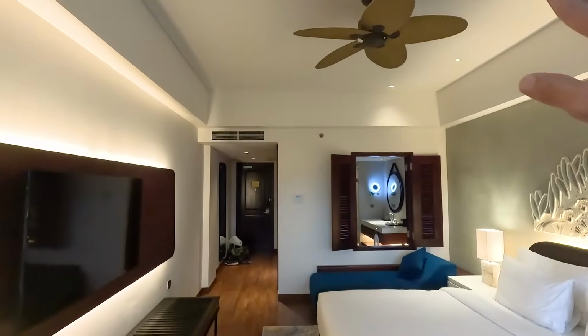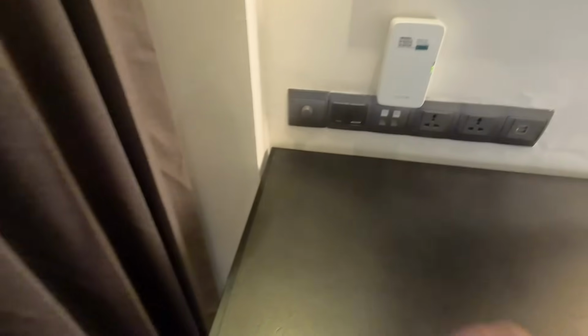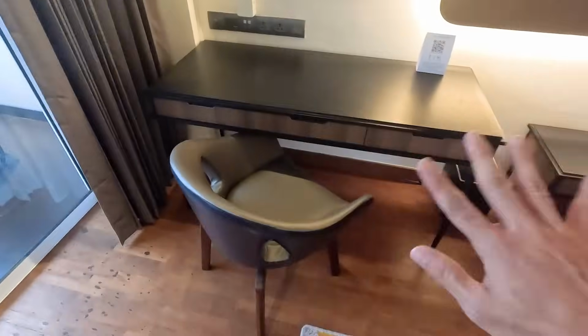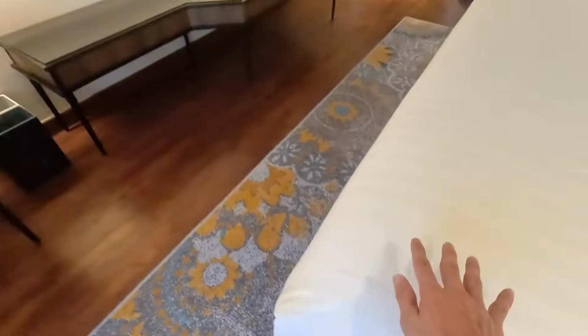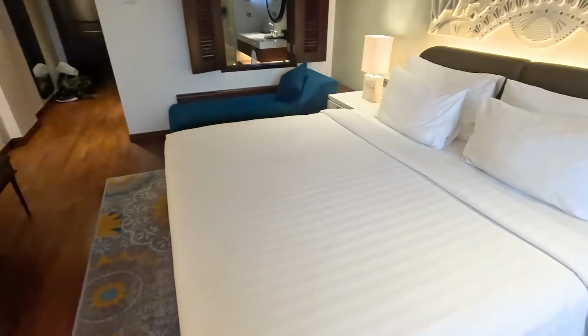And this is a fan switch. Oh, it's very good. If you don't like the air conditioning, just turn on the fan. Then the light switch for the desk and the balcony. It's empty, it's okay. I can do my work there. It's perfect. Let's see. Oh, it's a smooth bed. I love it. I think it's a very cool king size, right? It looks like a king size bed.